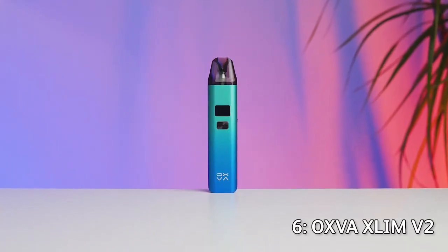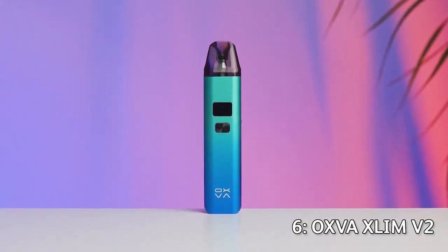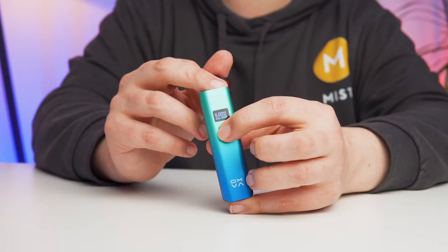And number 6, we've got a wonderfully versatile pod kit from OXVA with the XLIM V2, a 900 mAh portable pod kit which, whilst designed for MTL use, can be used for RDL if you can get your hands on the 0.6 ohm coils. You've got a little display screen here, and you can also, by just tapping the button 3 times, begin to cycle all the way as high as 25 watts, giving you a lovely amount of power that you can kick out some really impressive clouds with from a device that fits into any pocket.